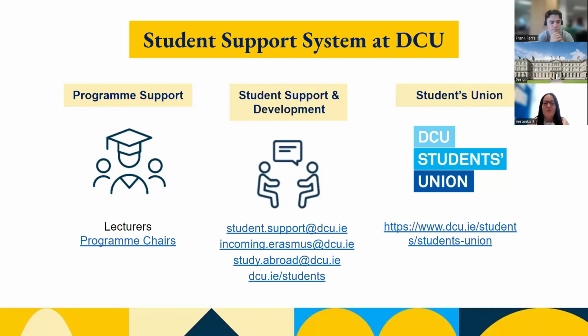And basically, student support and development offers advice, support, and development opportunities to help all DCU registered students reach their academic and personal potential. We work with students individually and in groups, and I'm going to introduce our sub-departments in a bit. The third tier of support is the Students' Union.